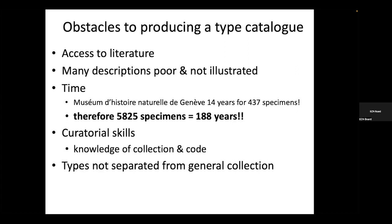And another issue was the types not being separated from the main collection. Obviously, this is a big discussion museums have. Do we keep the types separate? Do we mix them with the general collection? I always used to be in favour of the general collection. Having just worked on this small data set here, I'm dead against having types in the main collection now. They should all be separated, particularly if you want to digitize them or sequence them.